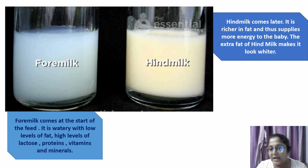Hind milk is required towards the end of the 6 months, right? During that time, the energy requirement of the baby increases. To meet that demand, the hind milk is richer in fat, which supports the energy demand of the child.